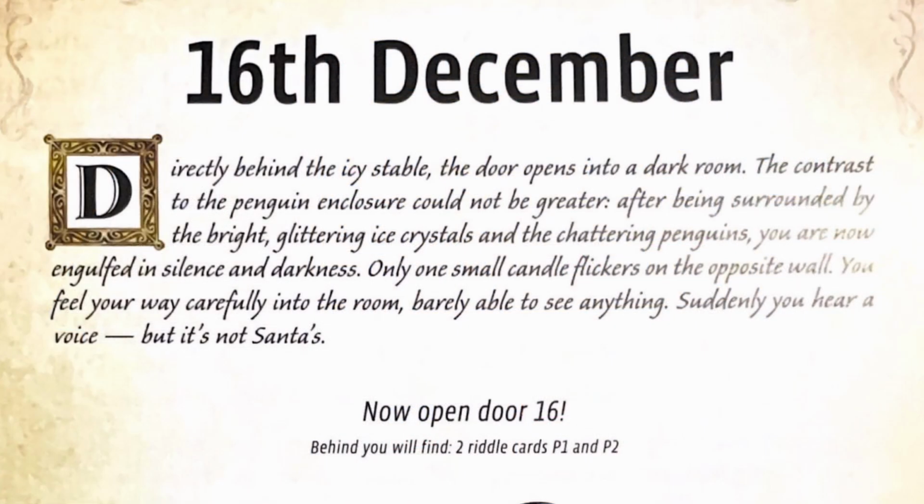Directly behind the icy stable, the door opens into a dark room. The contrast to the penguins' enclosure could not be greater. After all, after being surrounded by the bright, glittering ice crystals and the chattering penguins, you are now engulfed in silence and darkness. Only one small candle flickers on the opposite wall. You feel your way carefully into the room, barely able to see anything. Suddenly, you hear a voice, but it's not Santa.